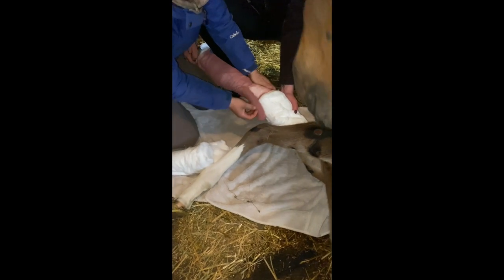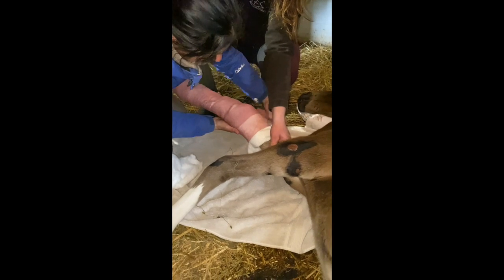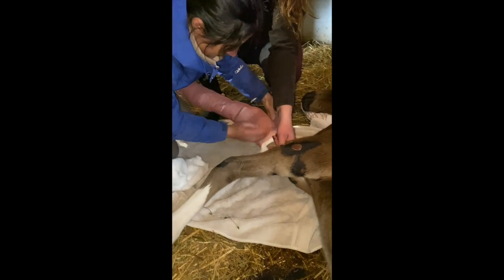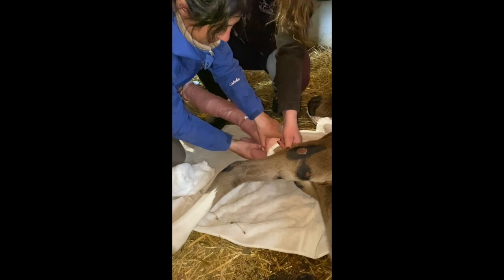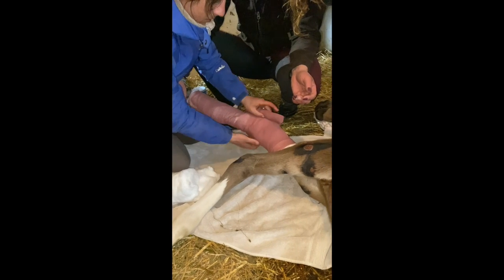You can see that the mare comes into view occasionally during the bandage process. She is not sedated. She's very used to us doing this to him every day, and is perfectly fine. Most of the time she's just hanging out next to us eating some hay.